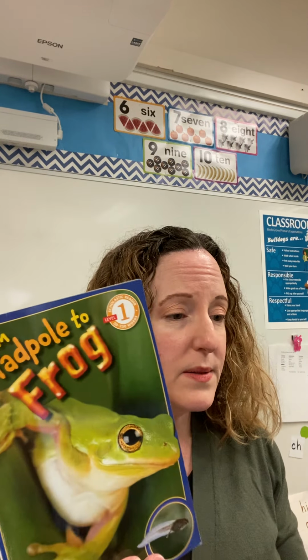There is a global problem where frogs are dying off. So scientists are trying to work to save the frogs, but there's something that's making the frogs die all over the world. So that's something that we really need to focus on, saving frogs so that they don't go extinct. So that's pretty big stuff that's going on there, boys and girls.